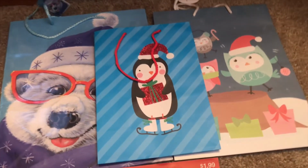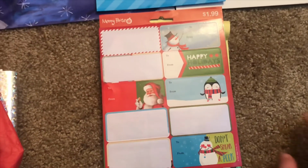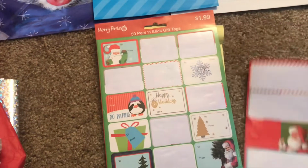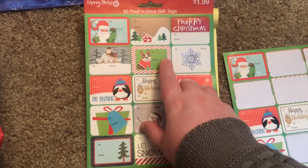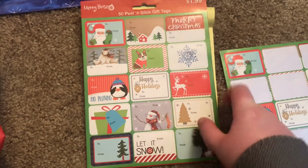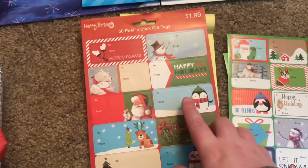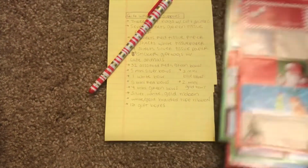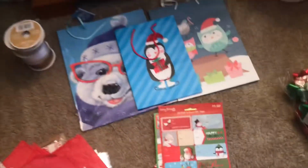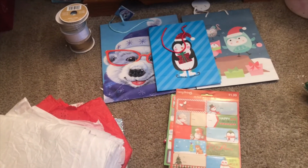1, 2, and 3. And then I was looking through my sticker gift tags, and I have some that have cute little animals on them, like this one, this one, this one, that one. And so I pretty much decided that I'm gonna do a fun, cute Christmas animal theme.